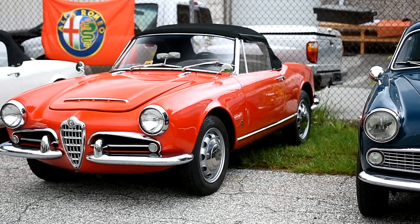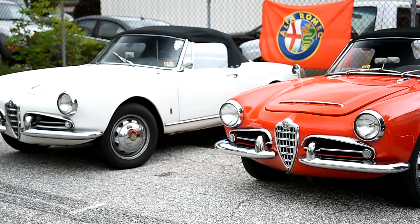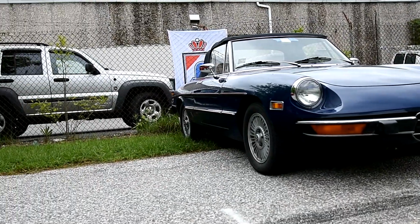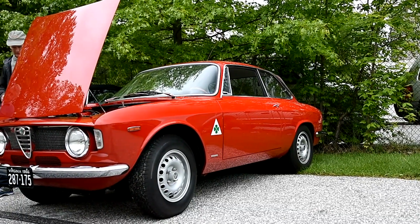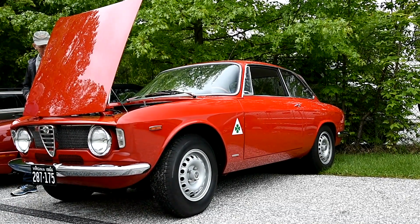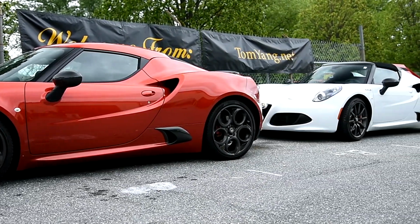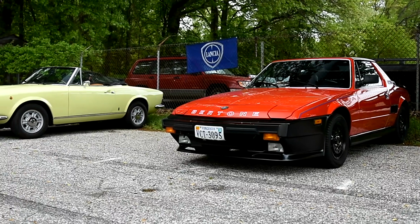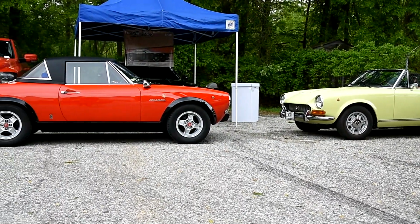A handful of Alfa Romeos were in attendance, including Spiders, Giulietta Coupe, Giulietta Spiders, GTA, GTV, and modern 4C Coupe and Spider. Fiat was represented by a few classic 124 Spiders and an X19.